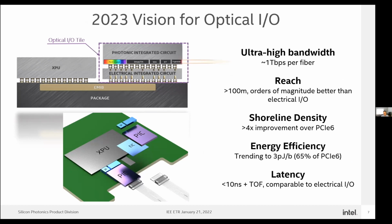Shoreline density, we have line of sight to something that's about 4 times better than what we think is the right reference in this time frame, which would be a PCIe 6 port. And that's achieved by using this parallel high density interface through the embedded bridge in the package. Again, energy efficiency is in line with or slightly better than a PCIe 6 port, but with the longer reach, obviously, and the high density is the benefit. And the goal and the expectation is that we can do all this with minimal incremental latency relative to a copper port. So that's what we set out as our goal, but the goal is informed by line of sight to landing these metrics in a manner that's consistent with a product and high volume manufacturing.